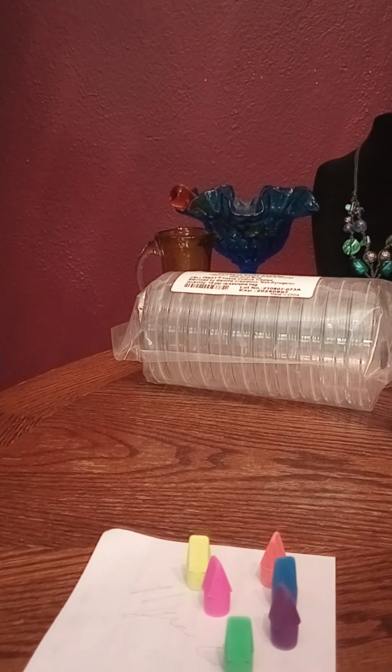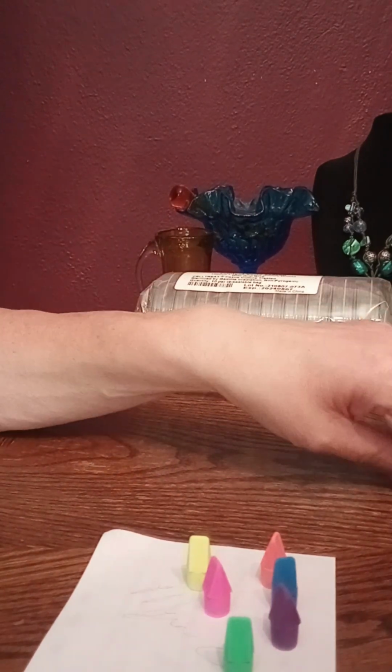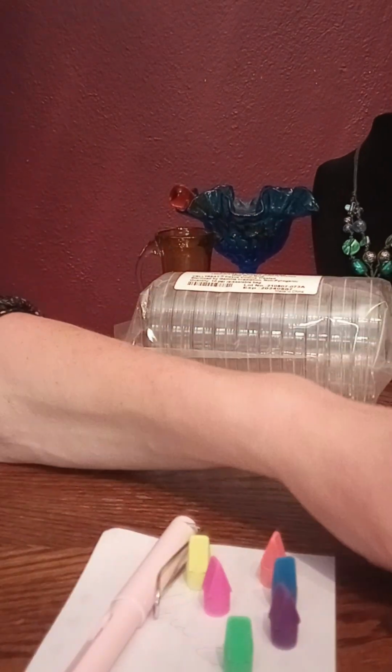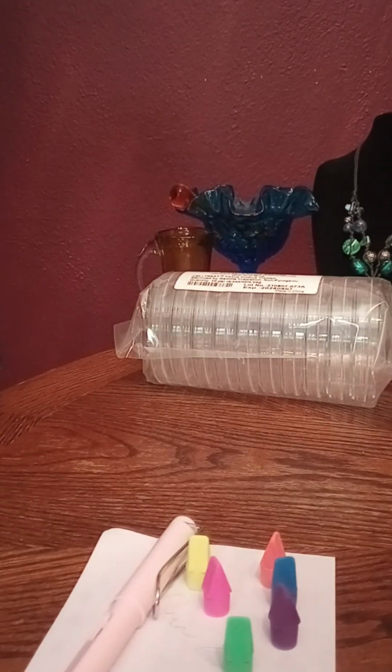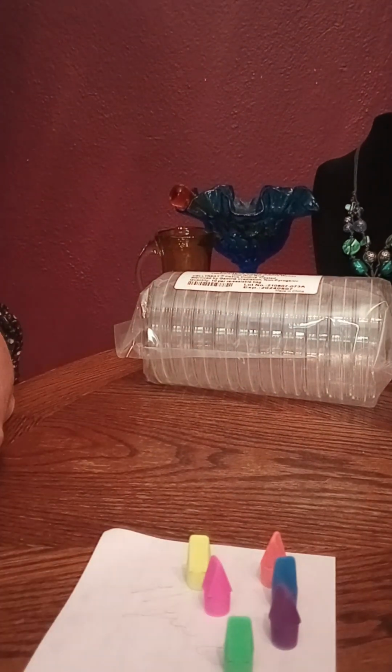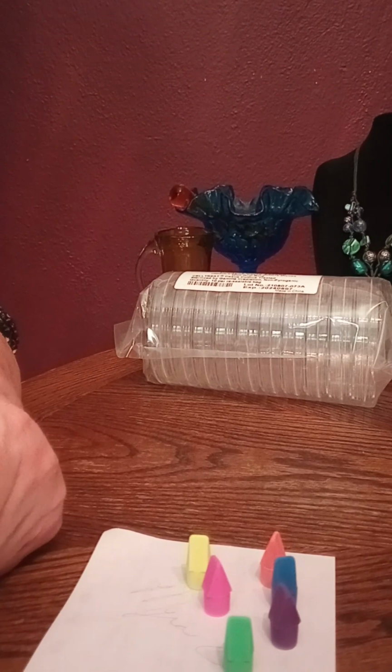And so it's hard for me to let go of my pencils and pens. Occasionally I will buy office supply products, even though the use of them is getting less and less these days because everything's digital. But this is really nice.